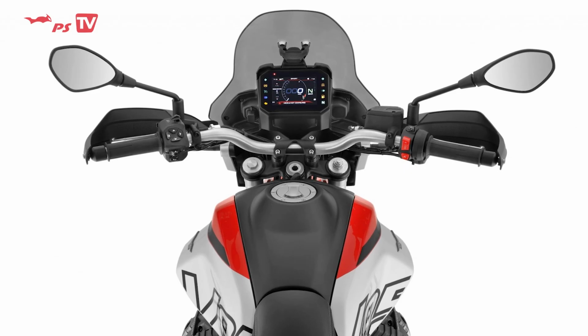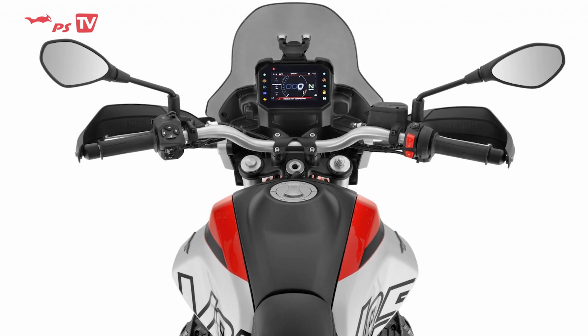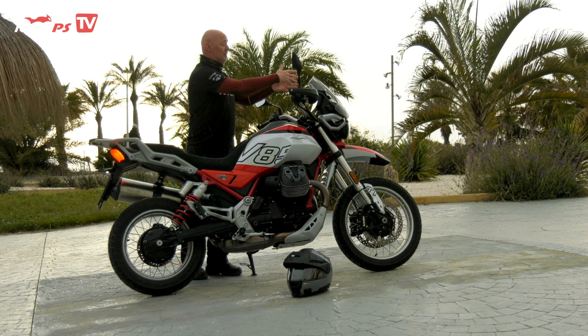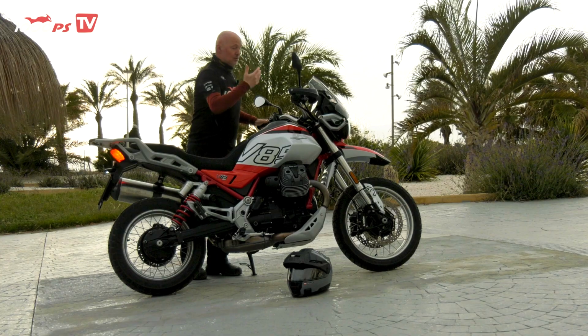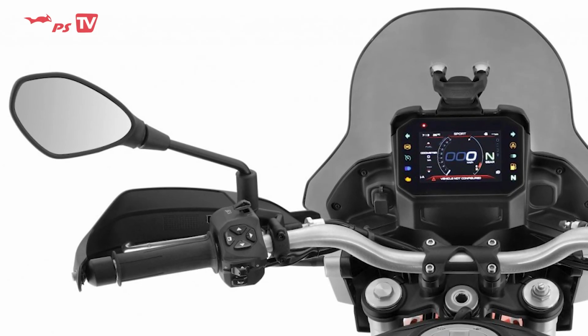The 5-inch display is really easy to read. Not only is it bigger than the previous model, but it's also a bit closer to the rider, a bit higher and closer overall. And that is very, very good. The operation is very intuitive. You can quickly change the riding modes.